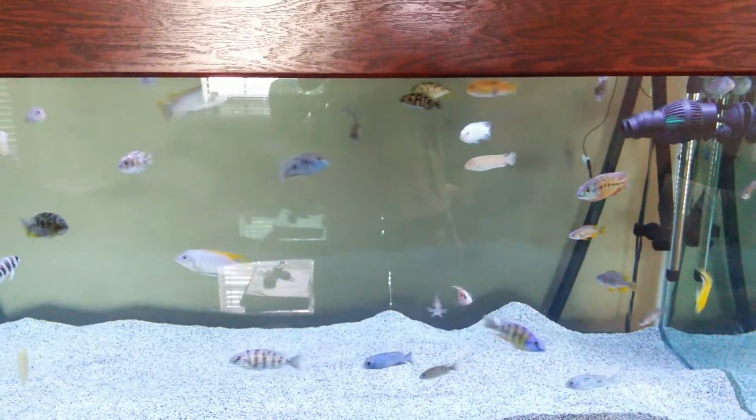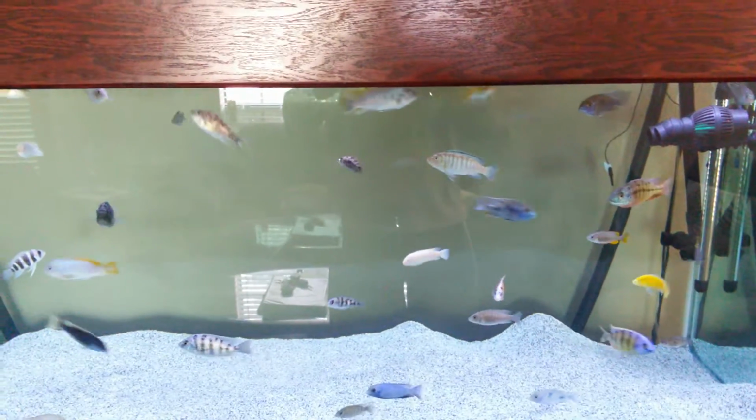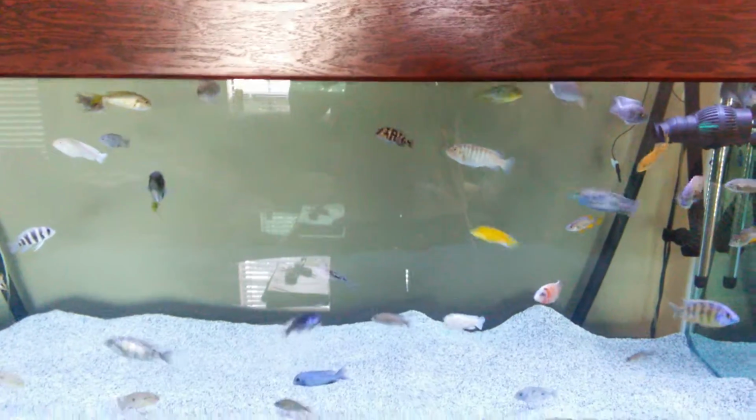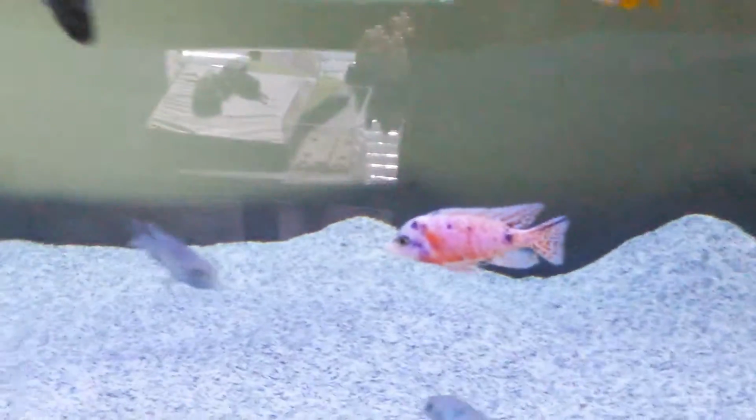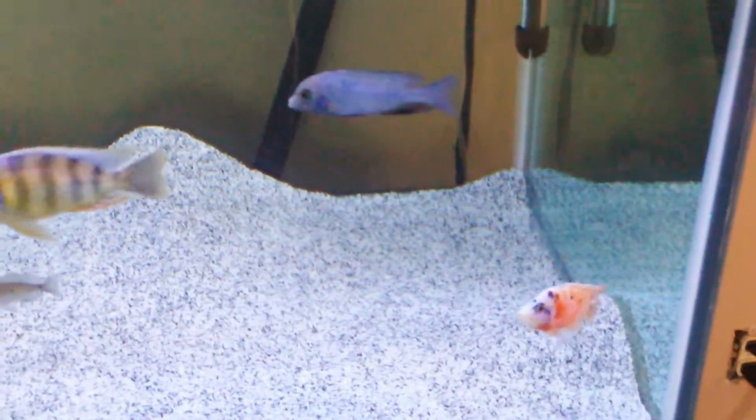But the advice did come in handy because I was able to save one of my favorite fish in here, who I call Little Satan. As you can tell, this peacock right here, you can see why he's probably one of my favorites, because he has that nice orange, red, blue, slight purple, white body.